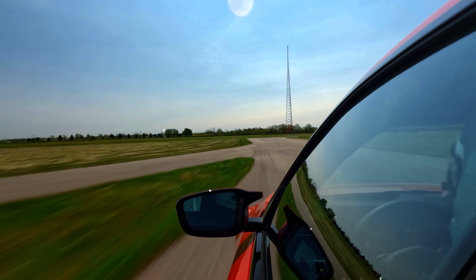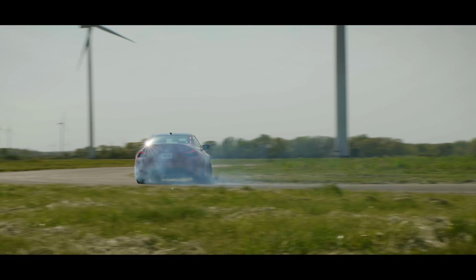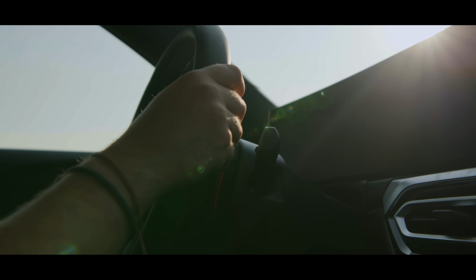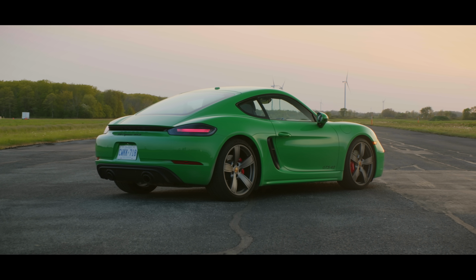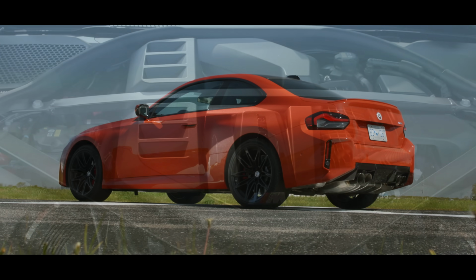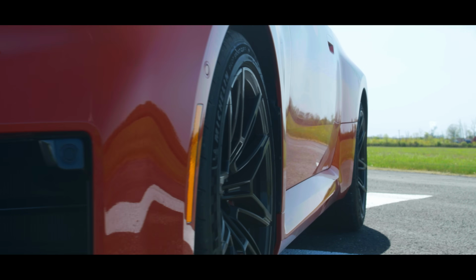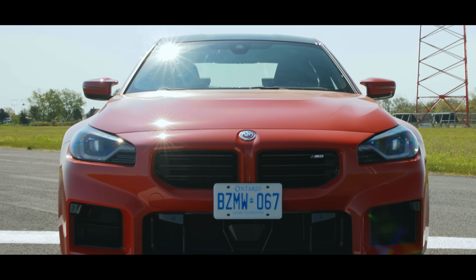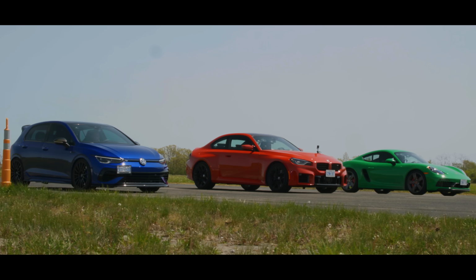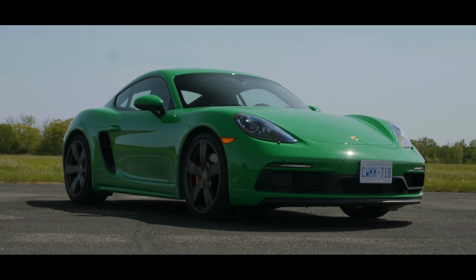Okay, now that we've got a lap time of the new M2 on our circuit, we know how capable it is. But how does it compare to its two-door rival from Porsche? The BMW has the same amount of cylinders, but it's turbocharged and more powerful. Except it's significantly heavier and the engine is in a less advantageous place for straight line antics. So, let's do a quarter-mile race and then take the Cayman GTS around our track for a lap time.